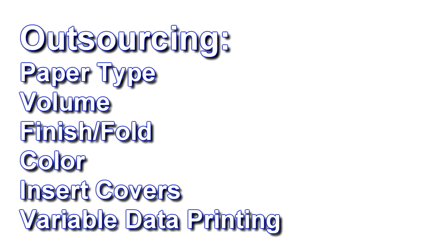Is it because you can't print on the type of paper you like? Or your copier can't handle the volume? Or you can't finish or fold the way you would like? Or maybe you don't have good color? Or you can't insert covers? Or you can't do variable data printing?